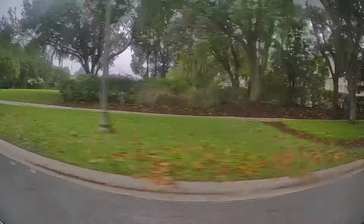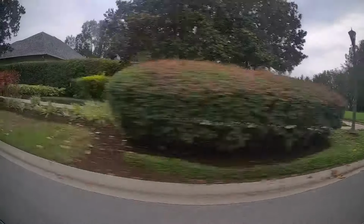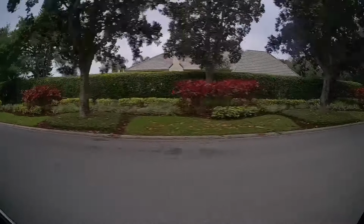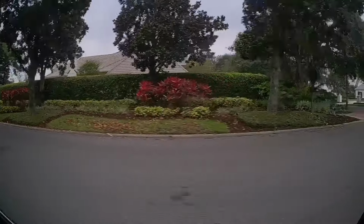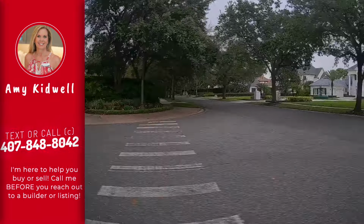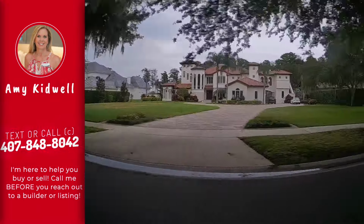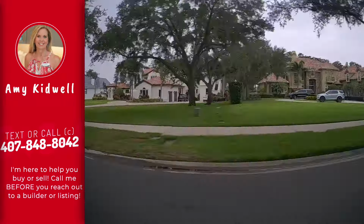Now, that is fantastic in the desirability of the community, as well as the, I will say, lack of variety. There is variety. So look at these. We're just going to drive through. There's some really beautiful homes out here in the community, obviously. But they're all custom homes, and that's really important.